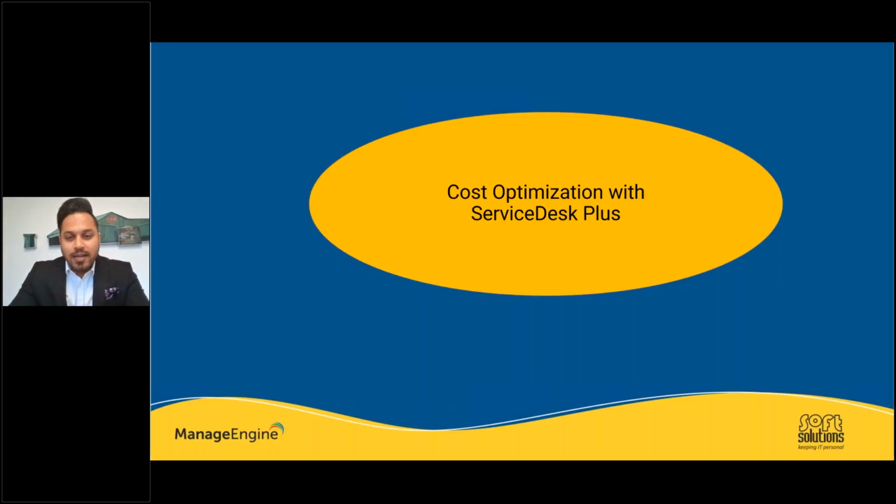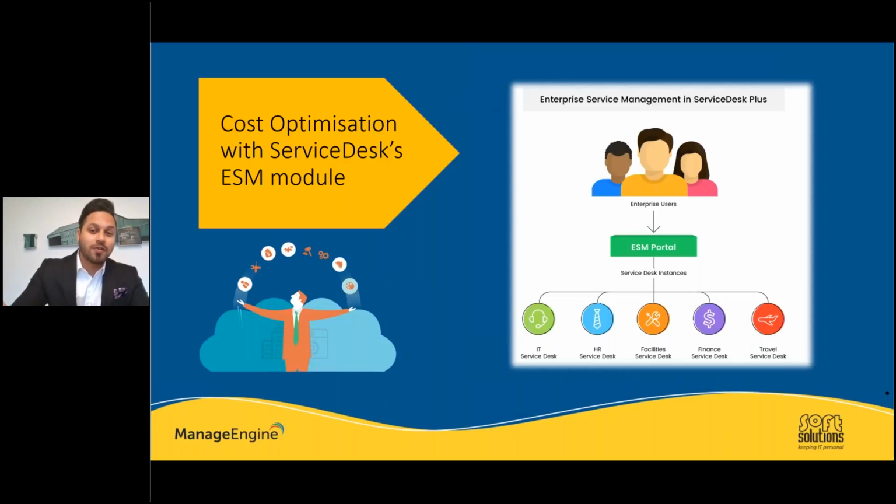Last but not the least, let's talk about cost optimization with Service Desk Plus. So whatever I have just showed you, you might think that this is something going to cost you heaps and heaps, but the fact is it is actually cost effective. So one thing is, Service Desk Plus ManageEngine launched an ESM version last year before actually. So ESM stands for Enterprise Service Management.